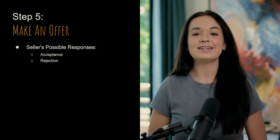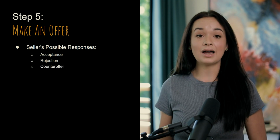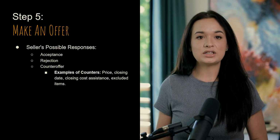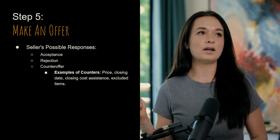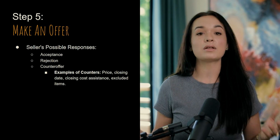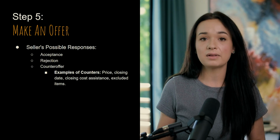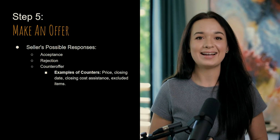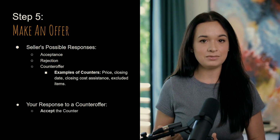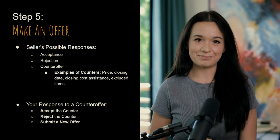The third option is that they can counter your terms. This means that they're not completely on board with your initial offer. For example, they might agree to your price, but they might want a different closing date, or perhaps they're not willing to cover all of the closing costs you requested, or maybe they want to exclude a certain appliance. If you ever receive a counter offer, then you have the choice to accept their counter terms, reject them and move on, or even submit a whole new offer in response.